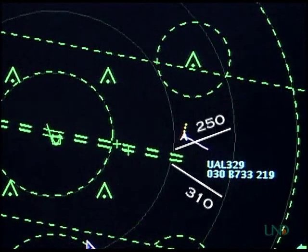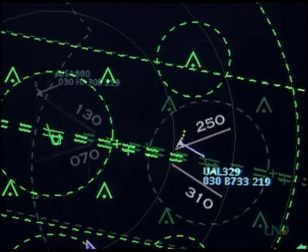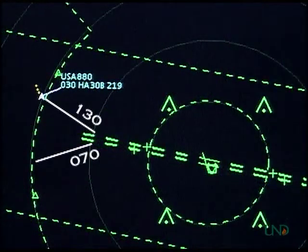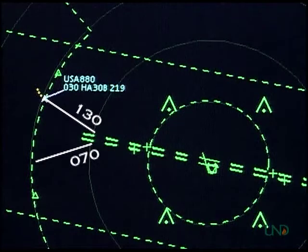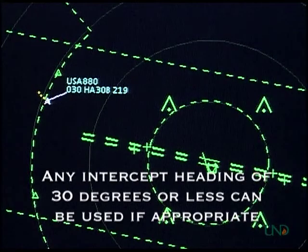A 30-degree intercept heading for runway 28 right or 28 left from the north is 250, and from the south, 310. For runway 10 left or 10 right, the 30-degree intercept heading is 130 from the north or 070 from the south. Note that 30 degrees is the maximum intercept angle you may use. Any heading less than 30 degrees can also be used if appropriate.